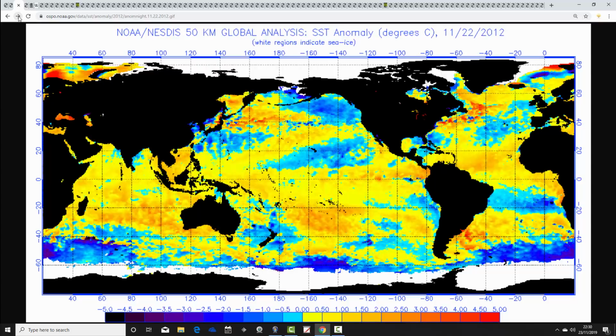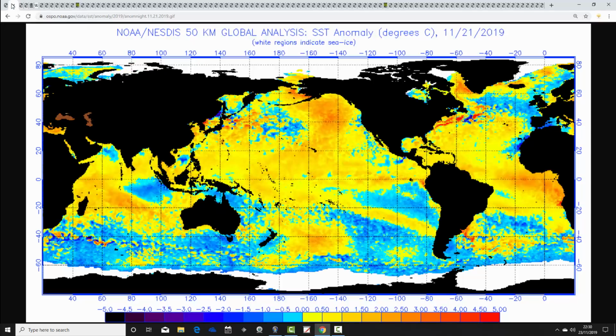Then this is November, so that was 2013 actually, this is 2012. So again, we see that at this point in 2012, we actually have a bit of a tripole signature. We've got warmer conditions there, cooler conditions there, and then it's warmer down here in the tropical Atlantic. So we do see a tripole already in November 2012. Obviously, we don't have that this year.